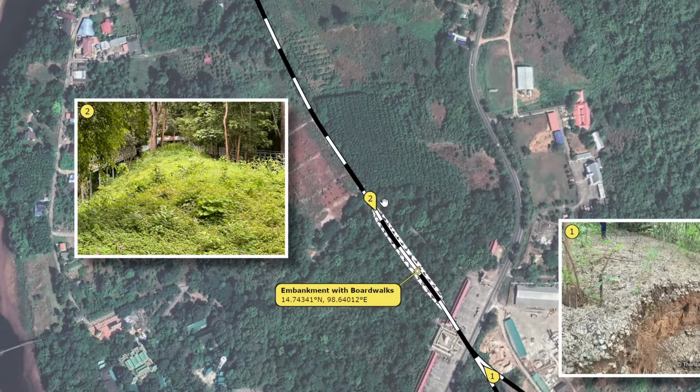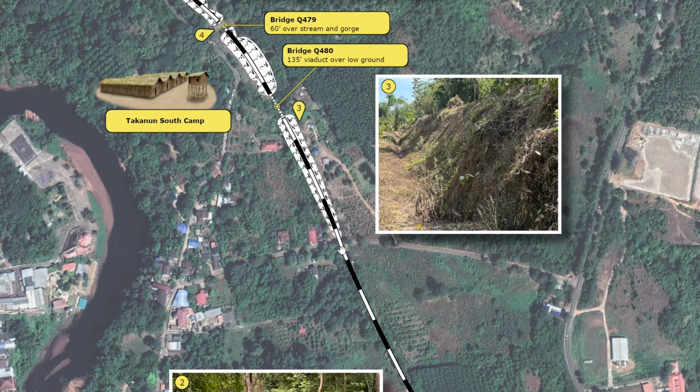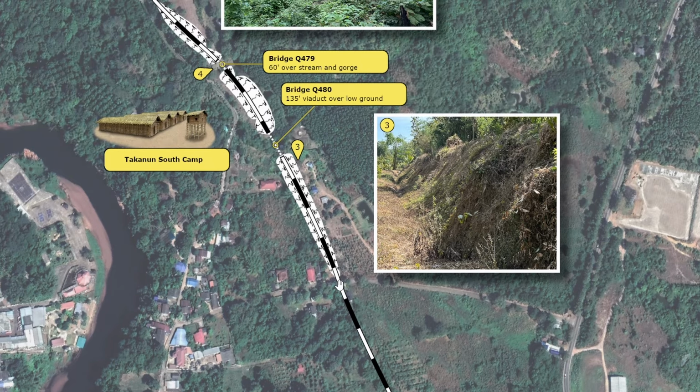The railway trace runs across private property here, and emerges at this road here, where the railway is still on flat land. But beginning at this road, the railway starts climbing an embankment which reaches 3 meters in height at the point where Bridge Q480 begins. Photo 3 shows the embankment looking back towards the road. There is a deep layer of ballast along the top of this embankment.